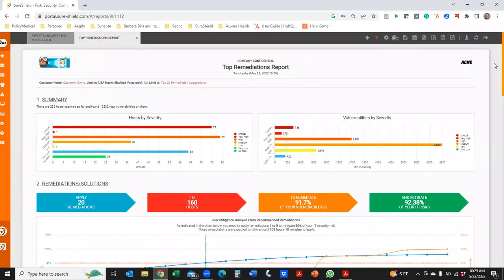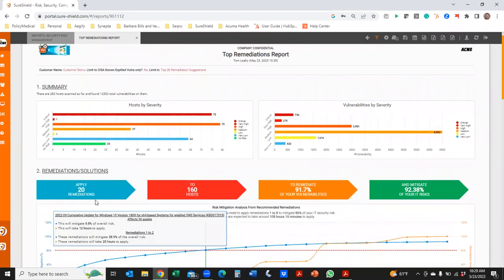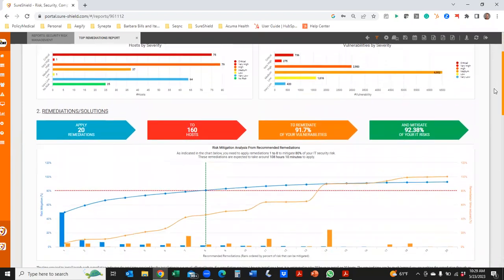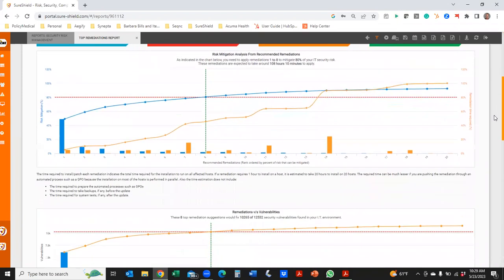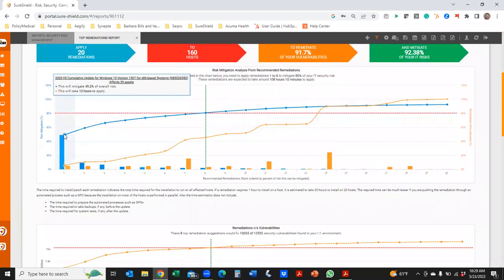So in this case, you can see it's bringing me a top 20 remediation report. It's telling me if I were to apply these top 20 remediations, what would they be applied to? What impact would it have on the vulnerabilities? And what impact would it have on my overall risk profile? So really helping you look at what some of those most critical aspects are, what needs to be done. It will even show you a time series of what impact it has as you remediate these different solutions.